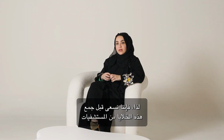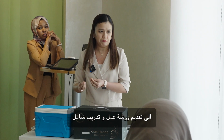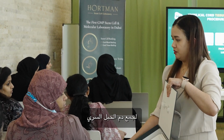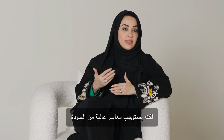That's why, before we collect these cells from the hospitals, we are focusing on providing a full workshop on training the gynecologists and nurses on the golden steps on how to collect this cord blood. Because it's a very simple procedure, yes, but it needs a very high quality standard to follow.